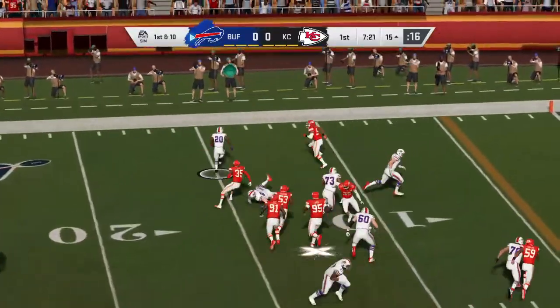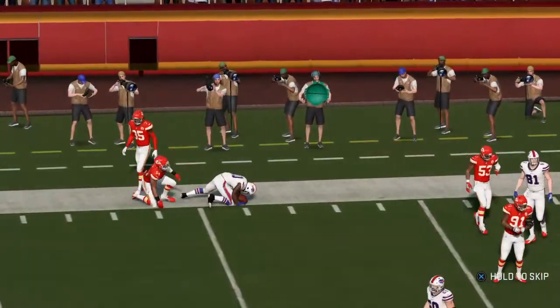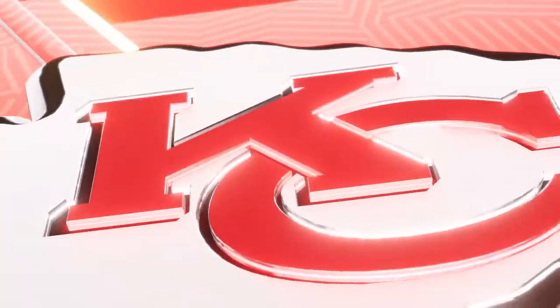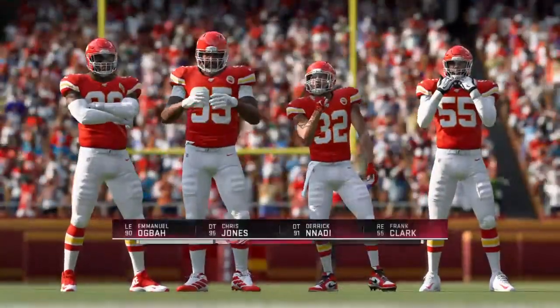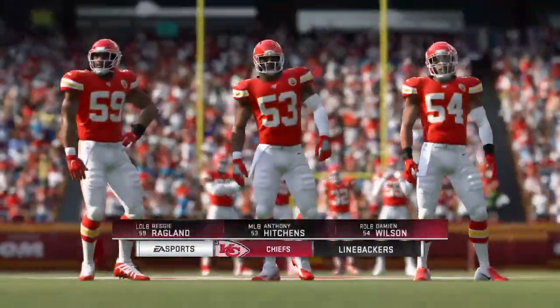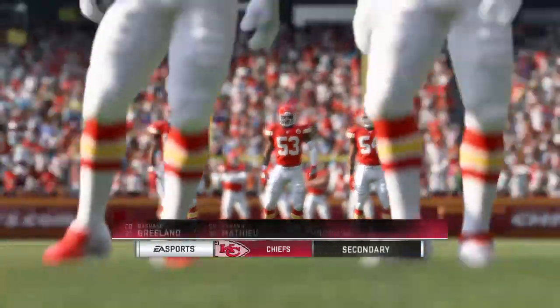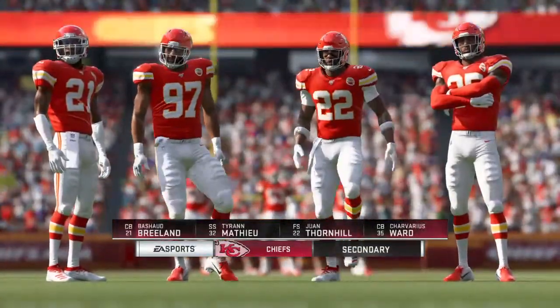Here's the first carry now for Frank Gore. So he got free of one tackle but couldn't do a whole lot else. Charvarius Ward there to make the stop. And let's take a look at the defensive starters for Kansas City. Tyrann Mathieu's instincts as a defensive back, I believe, are second to none. And that allows him to play all over the secondary.